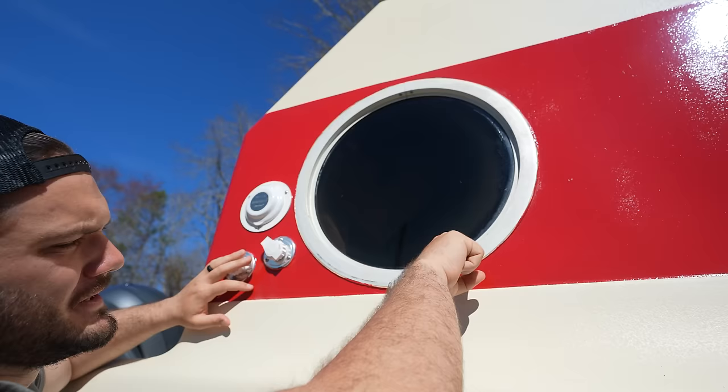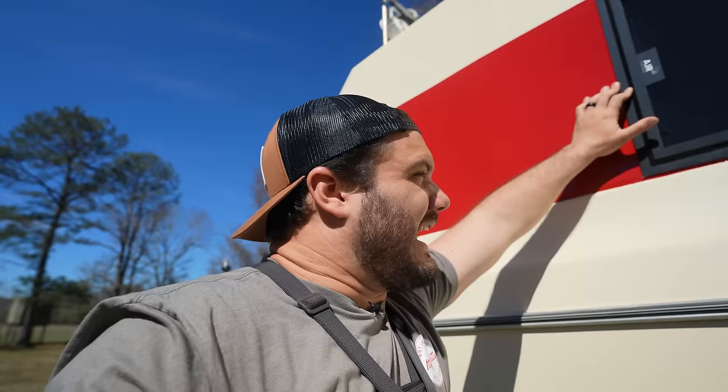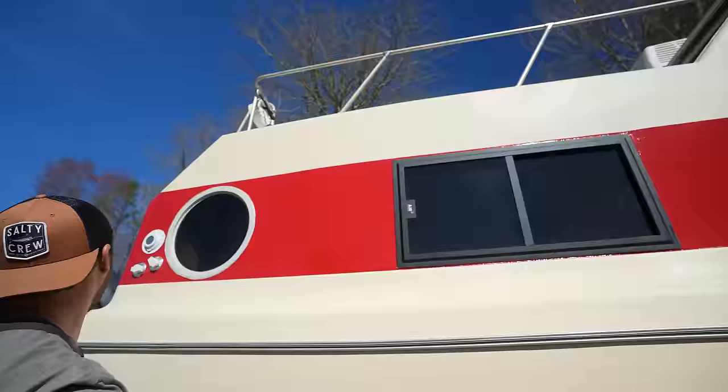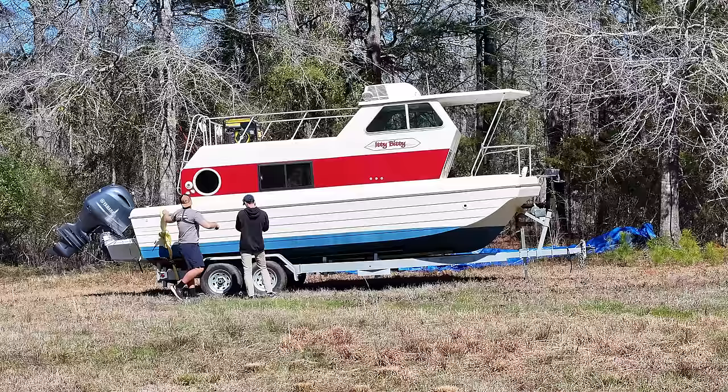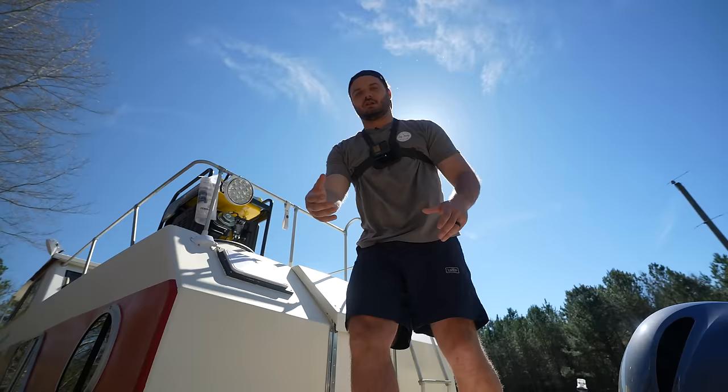We did have to buy some fresh new bad boys, some AJRs. Marine grade windows are some of the most expensive windows on the planet. I don't really know why. I know they do have some flexing because you're gonna be banging them against waves and whatnot, but they also are marine water sealed. We finished putting the lights on top of the boat. And what I really, really like, let me grab you folks.